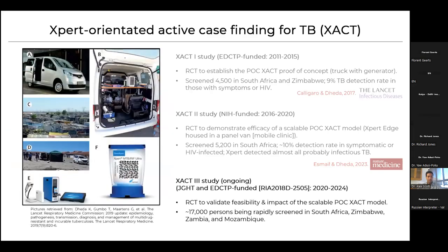And an ongoing study, the Exact Three study, has now tried to validate the feasibility and the impact of this validated exact model. This is a study which is now coming to the tail end. As you can see, we rapidly screened almost 17,000 people in four sub-Saharan African countries. And this will be an important study to show that this model is both feasible and has a major impact in detecting TB, and probably infectious TB.